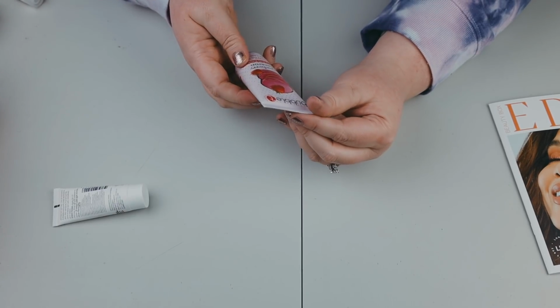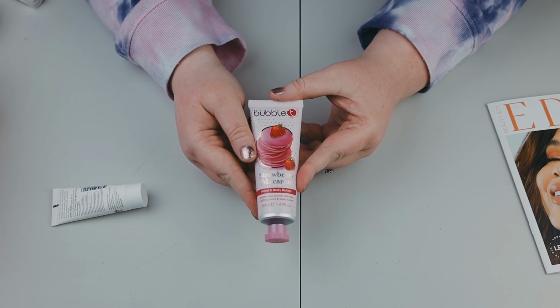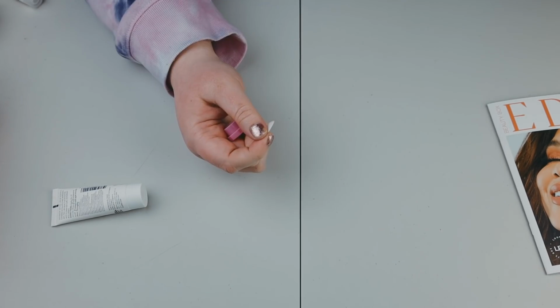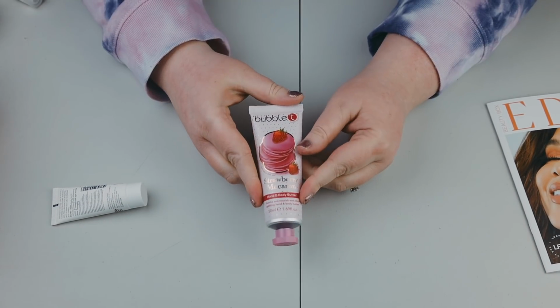Oh, this looks fun. Ooh. Bubble tea. This is strawberry macaroon hand and body butter. Oh God, let me see. Can I smell this? Oh yeah. Oh, okay. This smells like strawberry cookies.